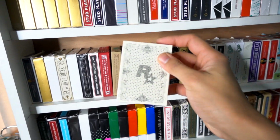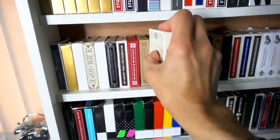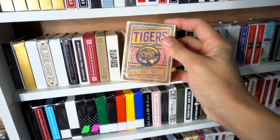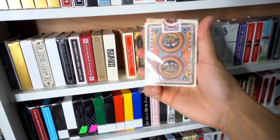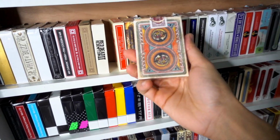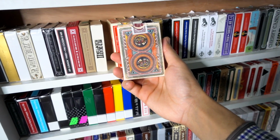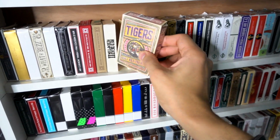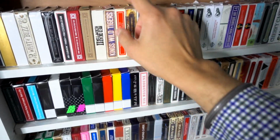Red Dead Redemption playing cards. Quite rare, and they're quite expensive as well, to be fair. King's Wild Tigers. This is probably one of my favorite decks of cards of all time. Just recently got this, and I just really, really like how he's customized it. The detail and just everything about it. It's a very, very unique deck of playing cards.